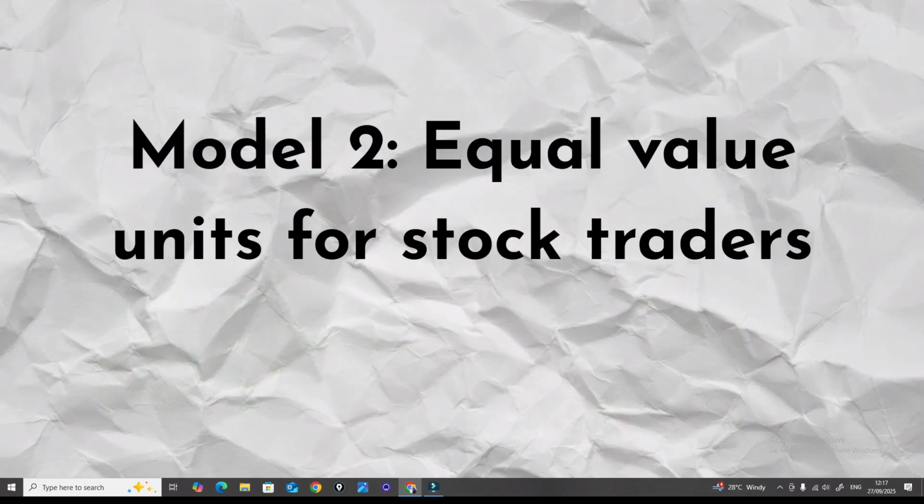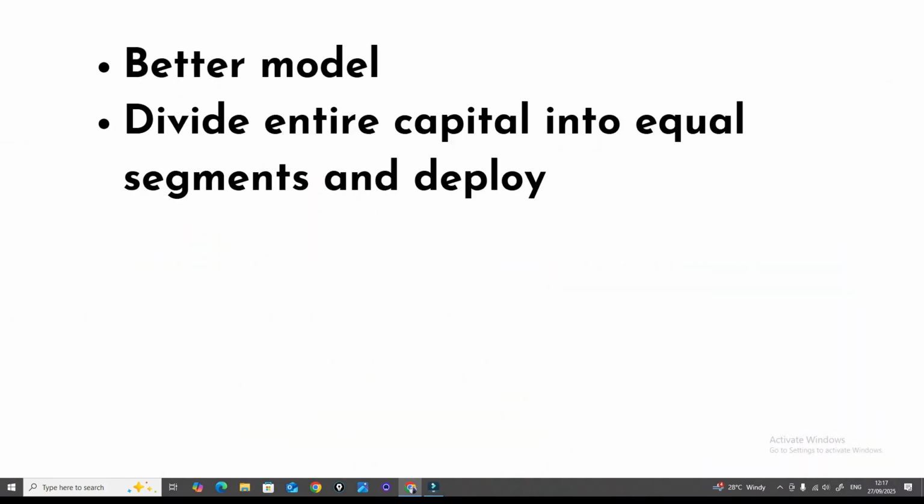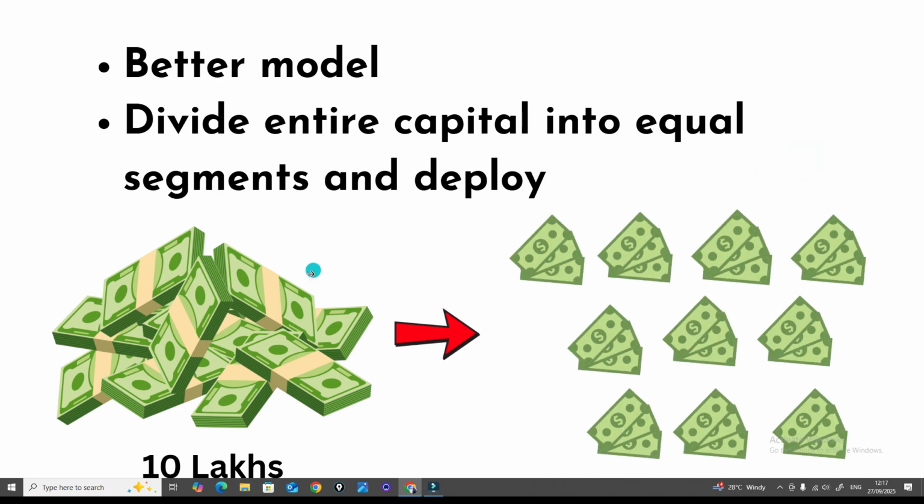Then comes the second model, which is a little bit better, that is equal value units for stock traders. Here you divide your entire capital into equal segments and deploy. For example, if you have an account size of about 10 lakhs, you equally divide it into segments and deploy them. Here the account of 10 lakhs is divided into 1 lakh each and invested in 10 different instruments or 10 different stocks at the same time.